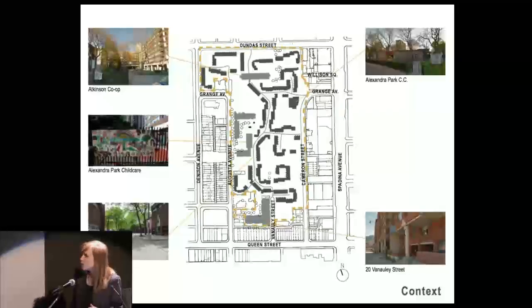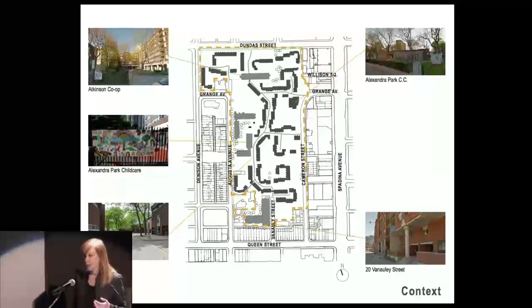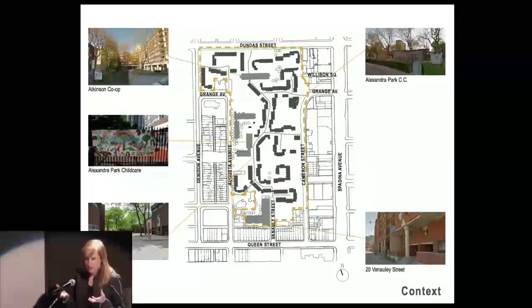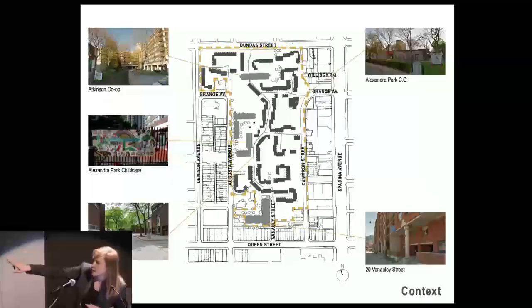So what is Alexandra Park itself? What's the built form currently like? And how is that contributing to this insulation that it has? So there's approximately 2,500 people living in this neighborhood. And as I said, they're mostly in affordable rent geared to income units. There's a few market rate units sprinkled in some of the larger towers to the south, this 20 Vanauley Street.